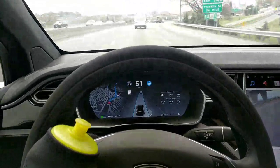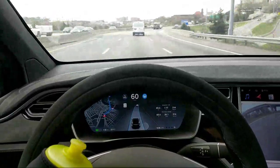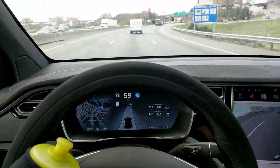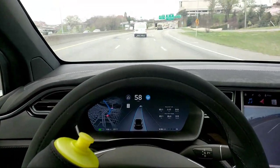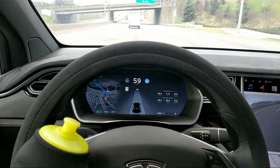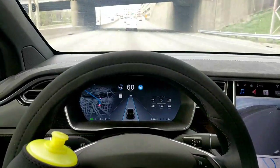But I'd say, unfortunately, I haven't really noticed that much accuracy improvement overall on complicated roads with this version of Autopilot. I was expecting more because everyone was saying it was so great. But if you look at my videos, there's an accuracy test video.